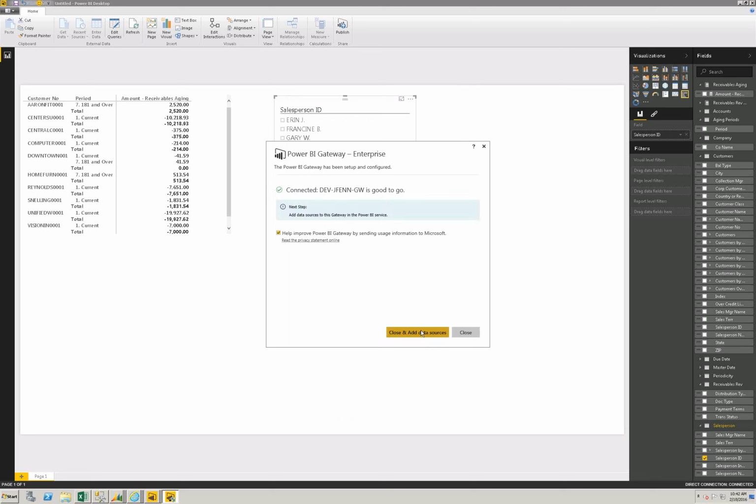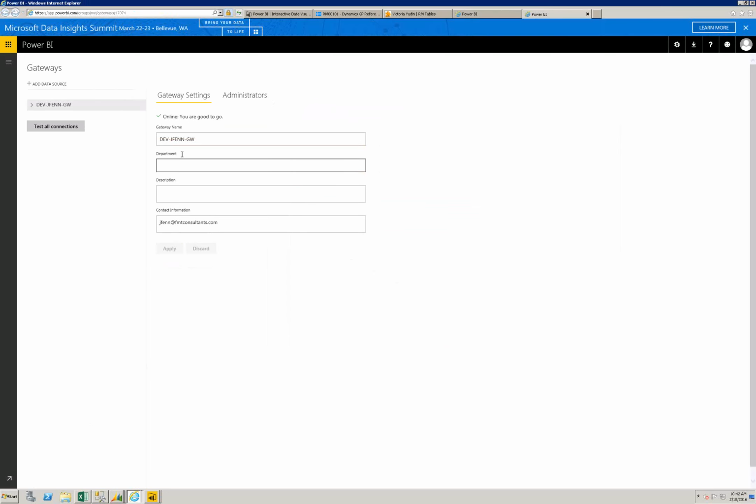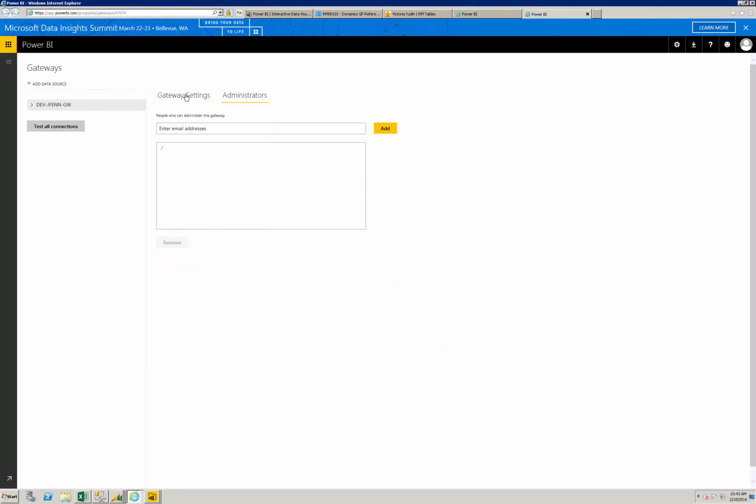So I've set this gateway up on this server. So if I wanted to add another data source, the gateway doesn't have to be physically on the server that you're pulling data from. The gateway could be on any server in your environment and hit multiple servers. And you just add them in here. Once you add them in here, you say who the administrators are.